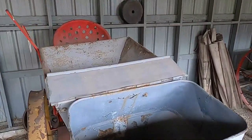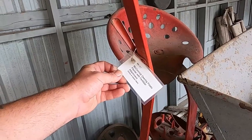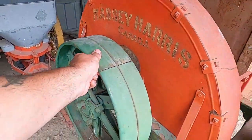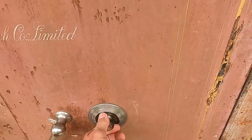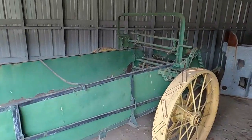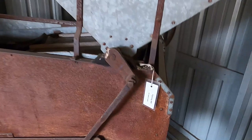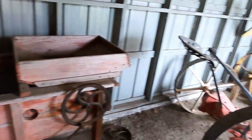And this is probably some sort of a grinder or a seeder. What's this? Planter. A potato planter with a fertilizer attachment. Whoa, that must have been an option. Belt driven. Big safe. It's locked. I don't know the combination. I think this is the good old manure spreader. Yeah, I remember using these, not this old, but fanning mill. A lot of interesting stuff.